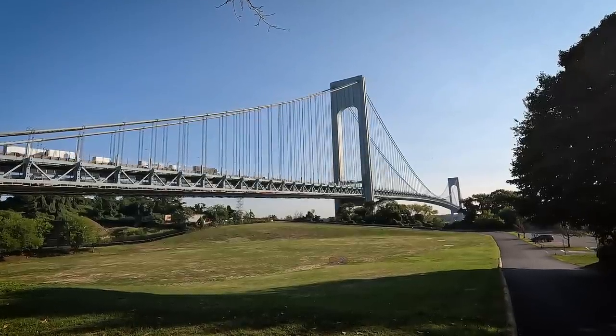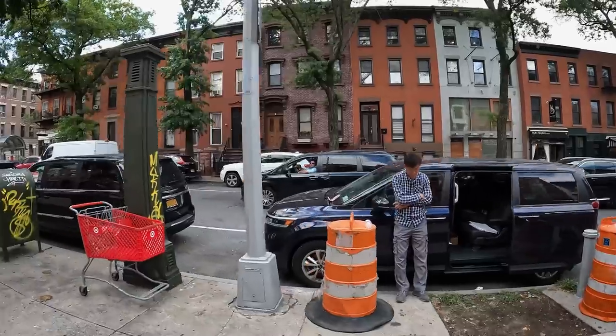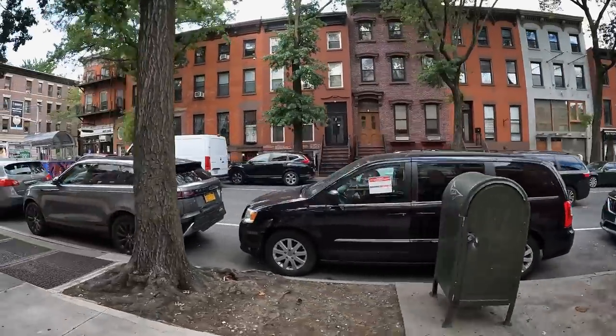That first mile is uphill, and you'll be caught up in the excitement of the race. You'll be fresh, so you'll be tempted to go out way too fast. People might tell you to hold back or watch your pace until you get over the bridge, but nobody actually does this. Miles 2 through 15 are relatively flat, and you'll be running through Brooklyn and a little bit of Queens.